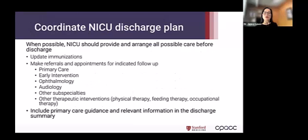So we have worked with the CPQCC to develop best practices guidelines for NICU discharges. When possible, NICU discharges should provide and arrange all possible care before the discharge occurs. So things like updating all the immunizations and making all referrals that are indicated for follow-up. Now, why is this important? We all know that everything shut down very quickly when the pandemic came. So children that may have been discharged from a NICU with follow-up arranged in 3 or 4 days might not have gotten there right away.